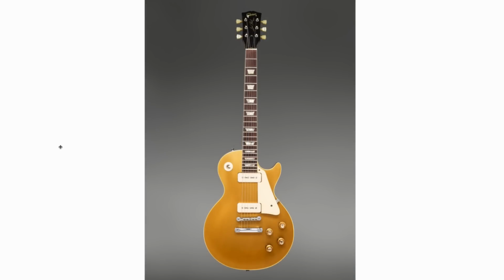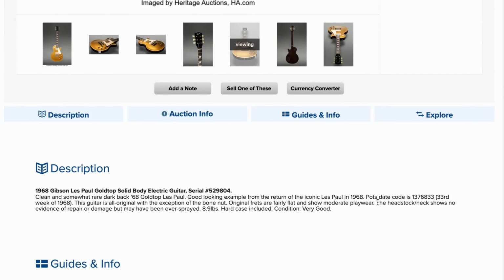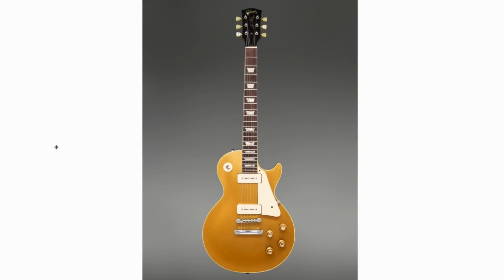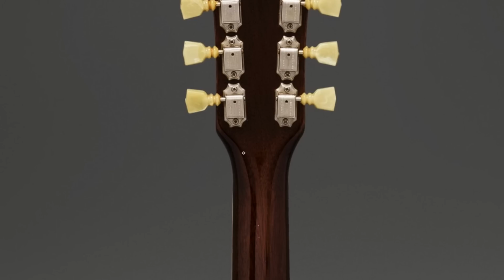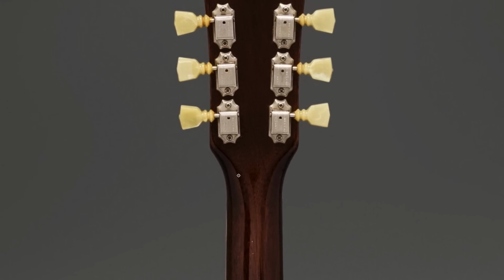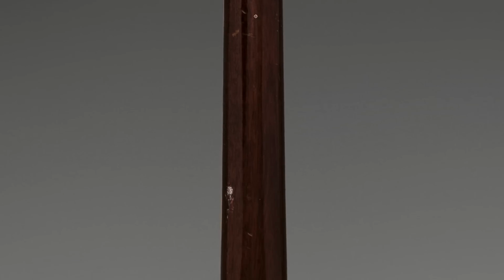So I was all ready to go for this, but I am so glad I read the description. It said the headstock and neck showed no evidence of repair or damage, but may have been oversprayed. I don't know about you guys, but a guitar does not get oversprayed for no reason. And even though they can't see any type of repair, that doesn't mean it's not there. So the uncertainty of that just killed any and all want to own this particular example, because who knows, maybe the entire back was actually refinished in order to hide some stuff.